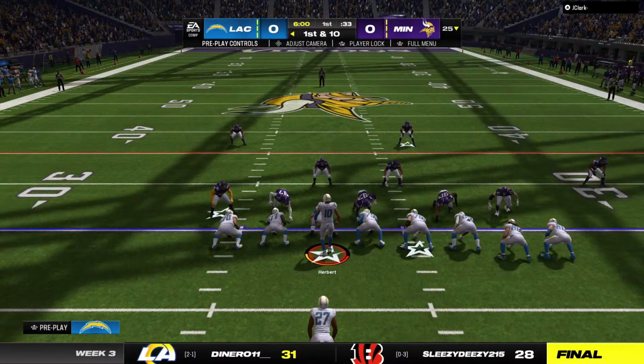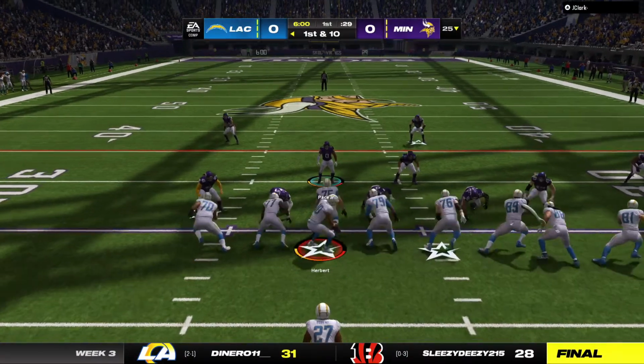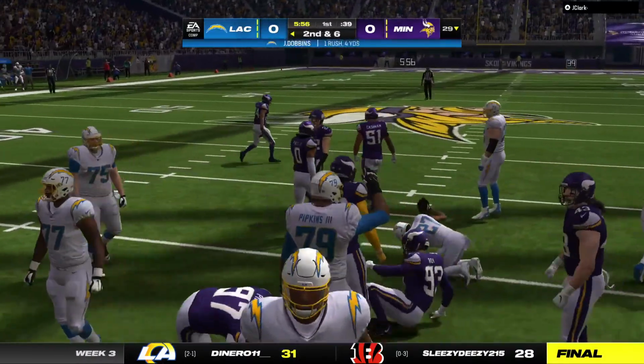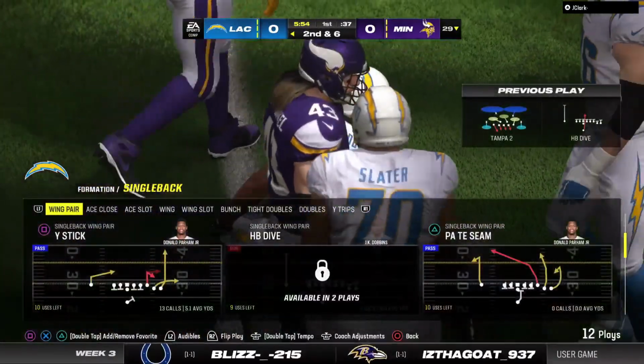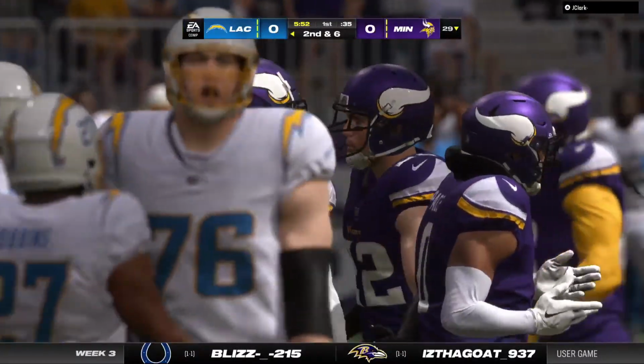First and 10, and they've got three tight ends out there. A jumbo package look. Here's the fourth-year man, J.K. Dobbins. And he'll maneuver his way forward for about 4. 2nd and 6. You look at this defense for the Vikings.